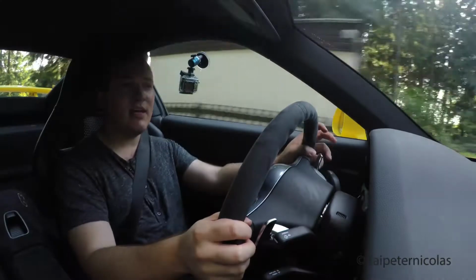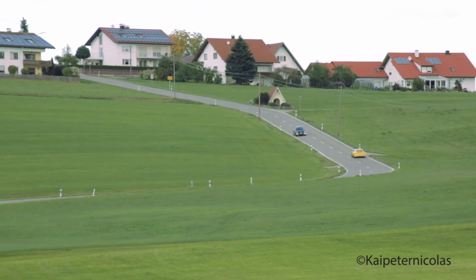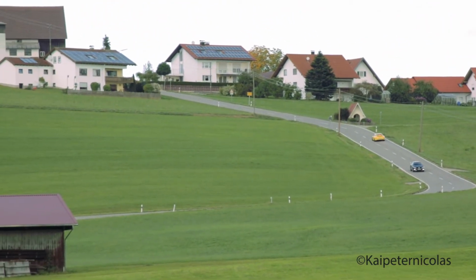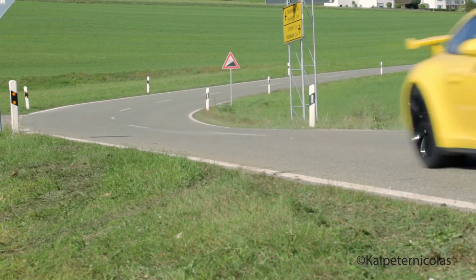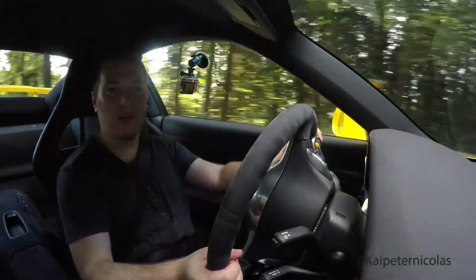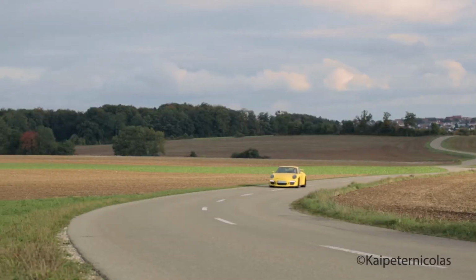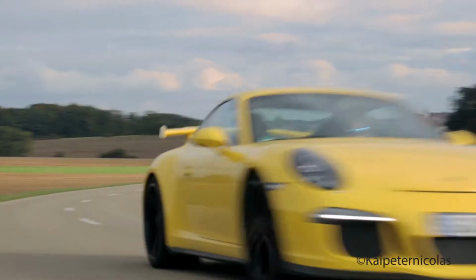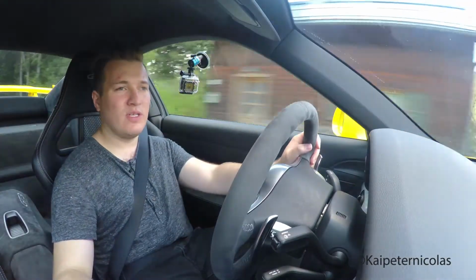Now, compared to the 991 Carrera S we also tested, it's a really tough choice. If you're really the hardcore driver who goes on the racetrack once in a while and loves to drive at the limit, then the GT3 is just right for you. For most Porsche customers, a 991 Carrera S or something is more fun, because you don't need to push it as hard to get to the fun factor. Here you really need to drive it at the limit, drive it like you stole it, to really enjoy the car.